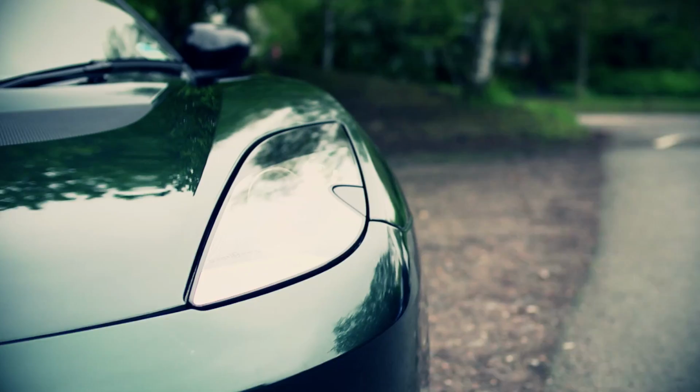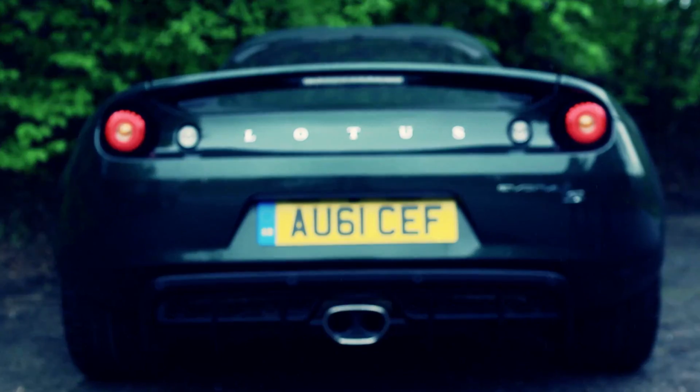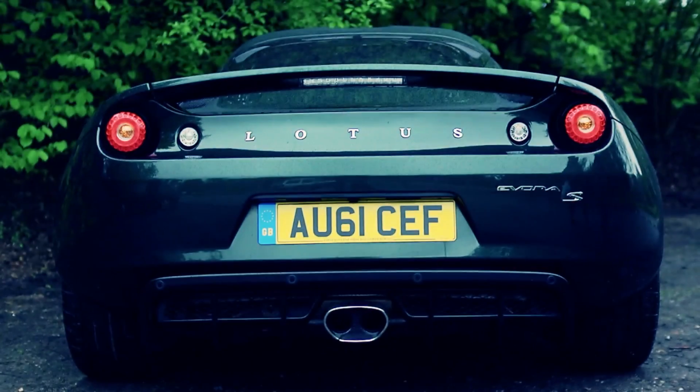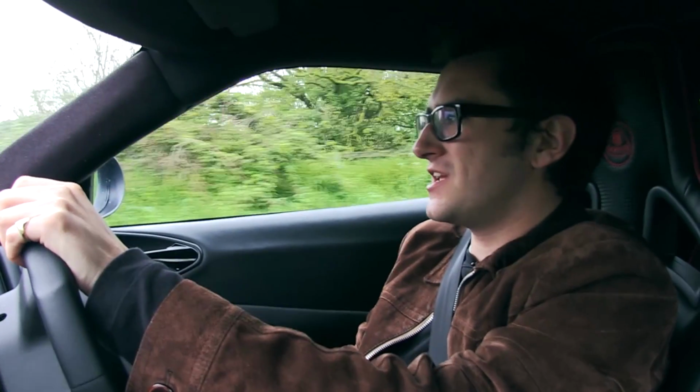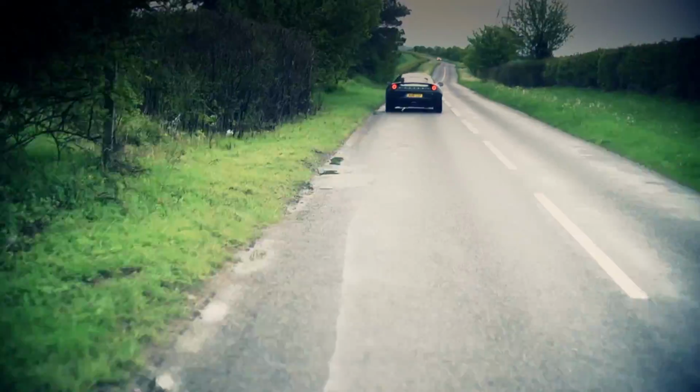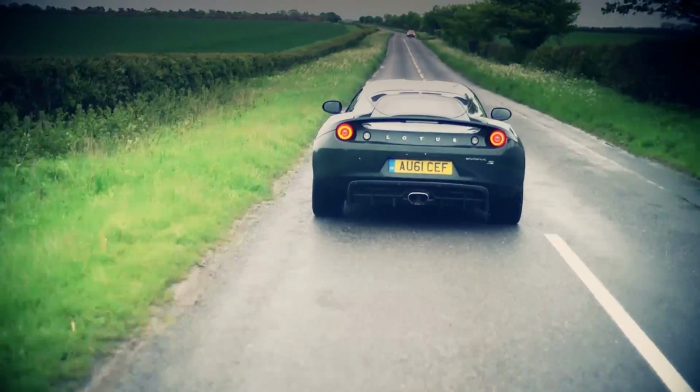Okay, it's not the most exciting thing to look at, but rest assured it has many hidden talents. Think of the Evora as a sort of next step up from the Elise. It's what you buy once you've had your fun in your hyperlight sports car and you want something that's easier to get in and out of. It's got a bit more space in it, something with more of a boot and actual soundproofing.